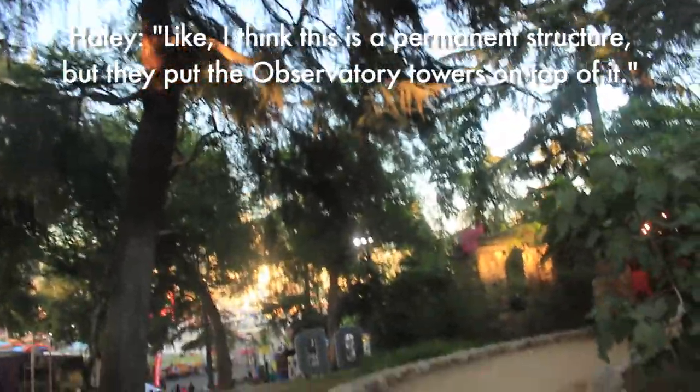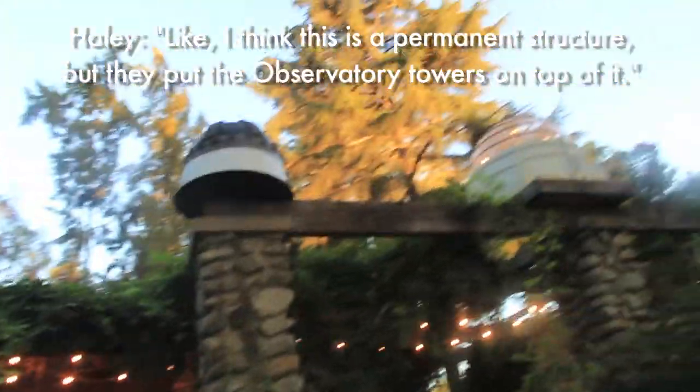And I think this is a permanent structure, but they put the observatory towers on top of it. It looks like it, yeah. But it still looks like Griffith Park to me. Palm Springs Tramway. Getting farther and farther. We get a discount on that at Universal. Really? Yeah. We're getting farther and farther removed from LA, but still.